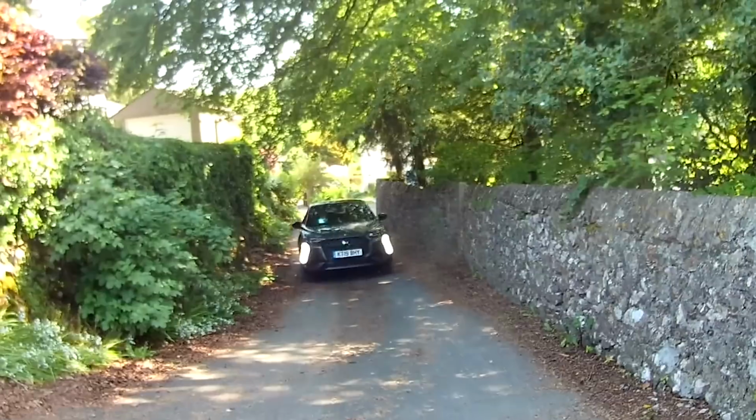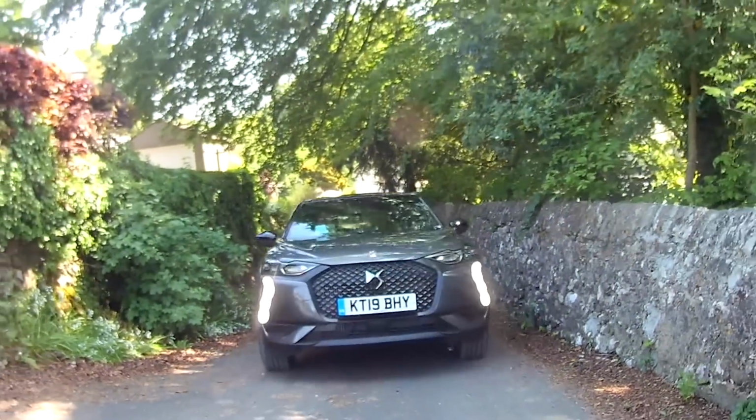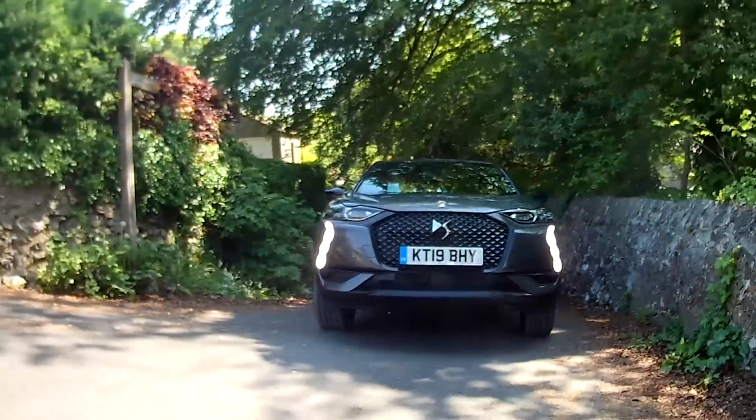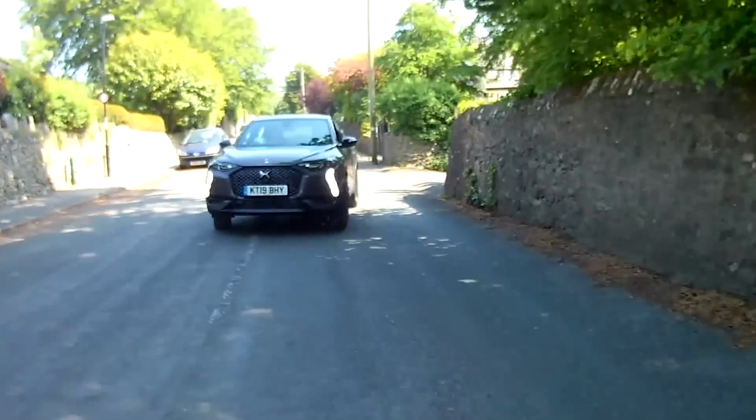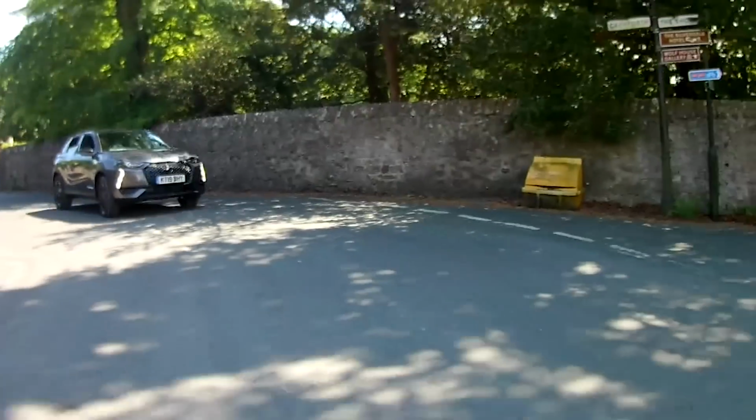Overall, the DS3 is very comfortable, sporty, stylish. In a word, DS have done it again, haven't they? They have. It's a mini DS7, basically. It is, yeah. And the DS Performance Line trim is exceptionally good.